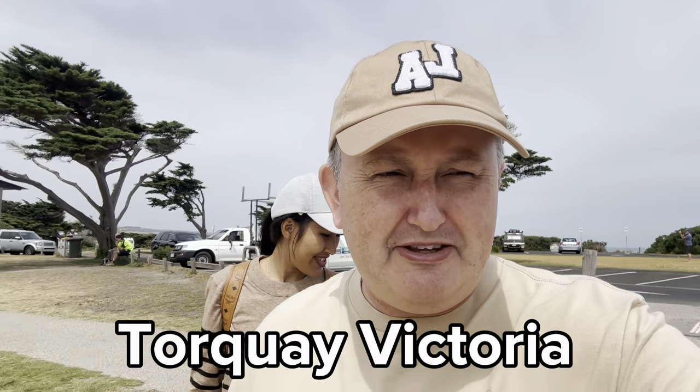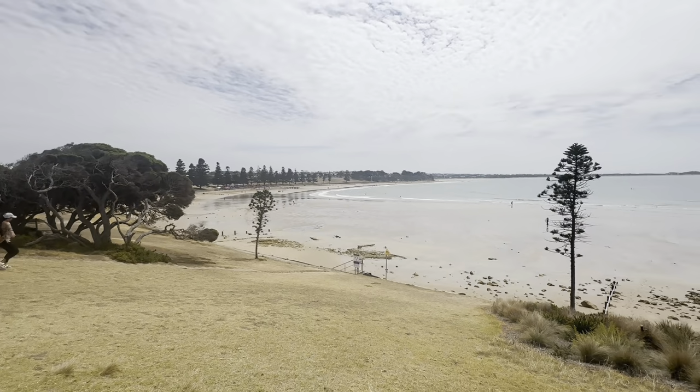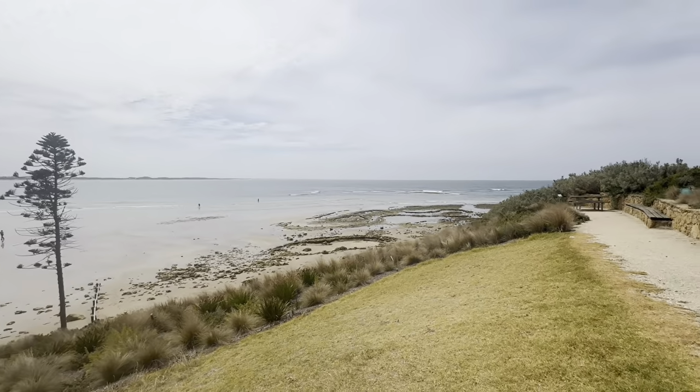So we've just arrived at another beach. This one's called Torquay Beach here in Victoria, just out of Geelong. But look at this beach. It's amazing, this view here. Look at the view here. Ant's just walking down. Beautiful looking beach here. Amazing. Someone's excited. She's running down. And I might come down too. But just look at it. It's amazing.